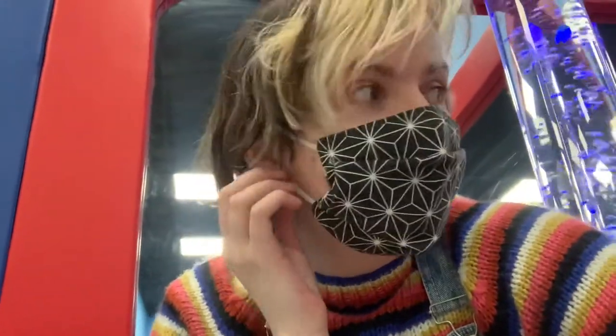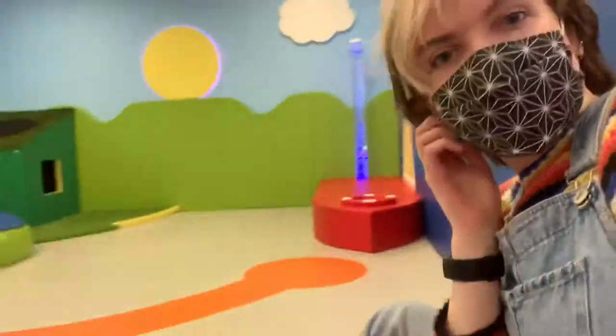Through security, and now I'm hanging out in the sensory room in Shannon. It's very different to the one in Dublin. It's not as nice. Yeah, but there's a bubble machine.